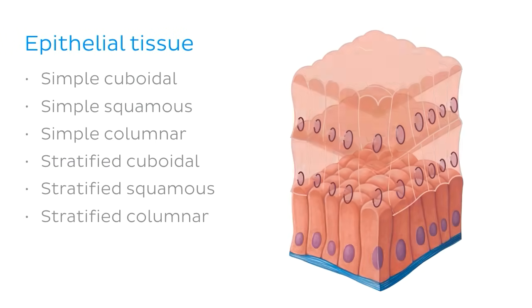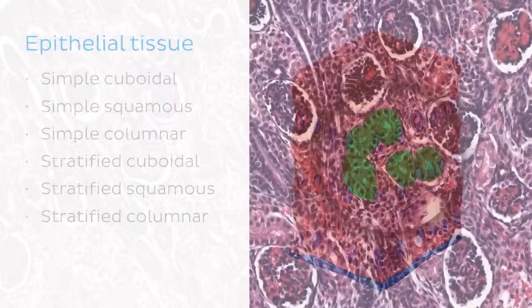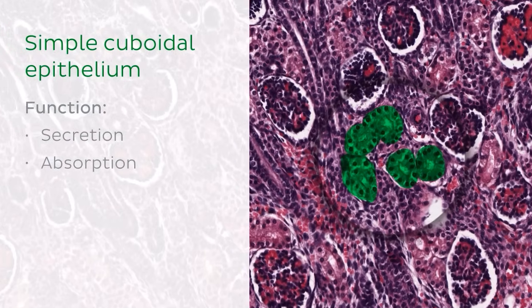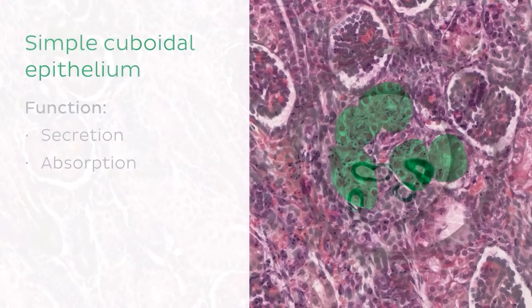and stratified columnar. There are a lot of epithelial tissues to discuss, so pay close attention as we continue, and don't forget to take notes. So simple cuboidal epithelium lines small tubules, ducts, and glands throughout the body. Its primary functions are secretion and absorption. In this micrograph showing a portion of a kidney cross-section, simple cuboidal epithelium can be seen here, lining one of the many collecting tubules that are responsible for concentrating urine.